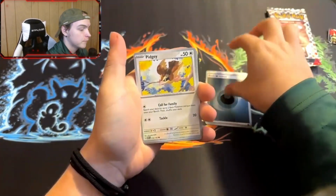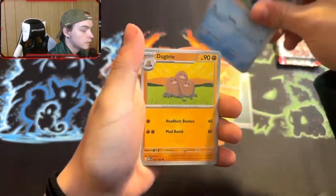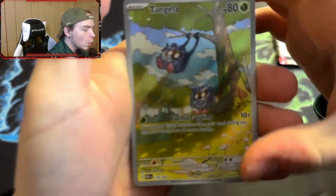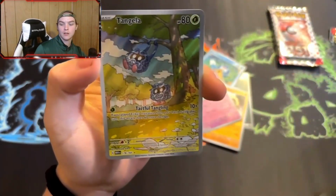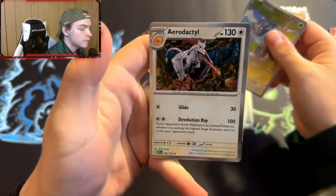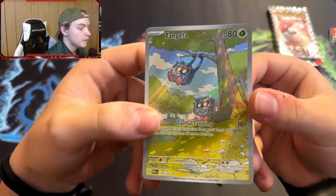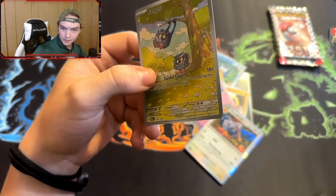All right, we got the Dark Energy. We got the Pidgey, Metapod, Ponyta, Poliwag, the Trio, Haunter, Hitmonlee, Reverse Clefable. Oh, Lordy! We got an Illustrator attack. Illustrator Tangela, this card is beautiful. And then the rare is, this is the only one I can't say for whatever reason, but that's okay. Aerodactyl, I got it. But we pulled the Illustrator Tangela.